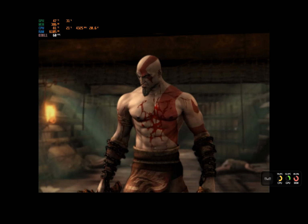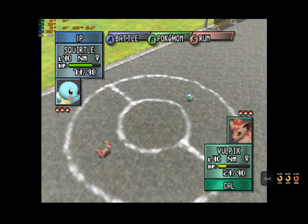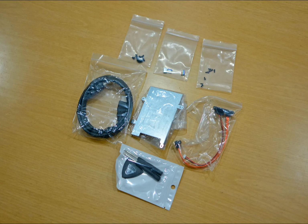Starting with Rise of the Tomb Raider at the lowest graphic settings, the mini PC tried its best to deliver a consistent 30 FPS. Next, I fired up Cyberpunk 2077, which I know is a bit of a stretch, but to my surprise, the game managed to load, even though I could barely get close to 10 FPS.